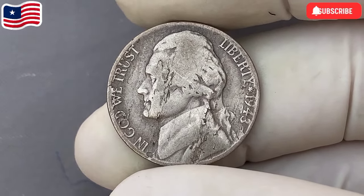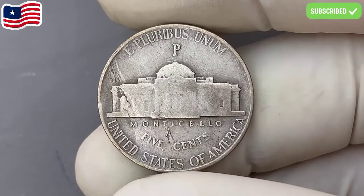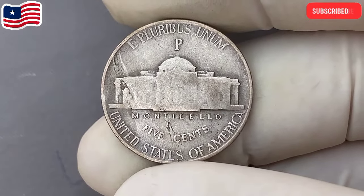The year 1943 was a critical moment in world history. World War II was at its height, impacting every aspect of daily life in the United States. Industries shifted focus, resources were rationed, and even the metals used for coinage had to be reconsidered. During the war, copper, an essential material for military equipment, became scarce. To conserve this valuable metal, the U.S. Mint made a significant decision that affected coins in circulation, including the nickel.